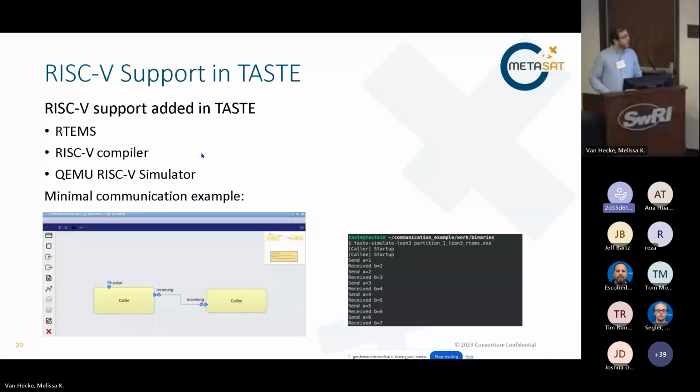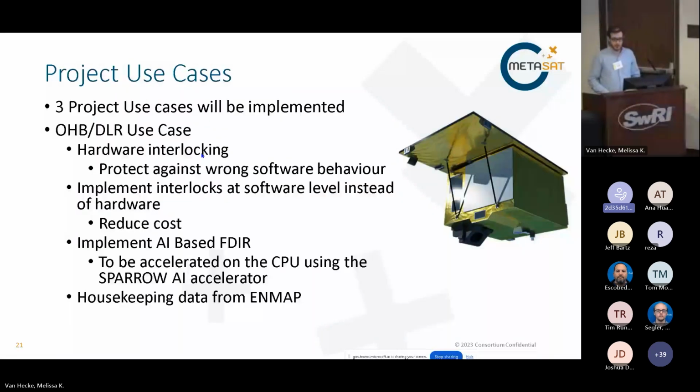And before closing, I would also like to mention the use cases that we are going to have in the project. We are going to have 3 different use cases. The first one is provided by OHB and DLR. Currently they are porting their flight software to our platform. And in addition to this, we have some functionality that is currently implemented in hardware, but now we saw how with model-based design, we can move this to software and we can reduce the cost. And also we are implementing AI-based FDIR, which is going to be accelerated on the CPU side by the Sparrow AI accelerator.